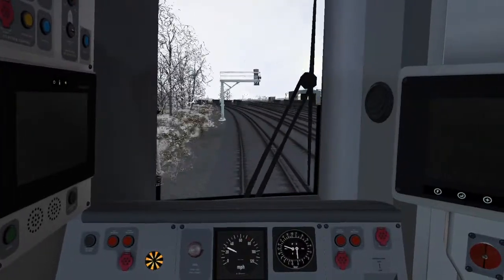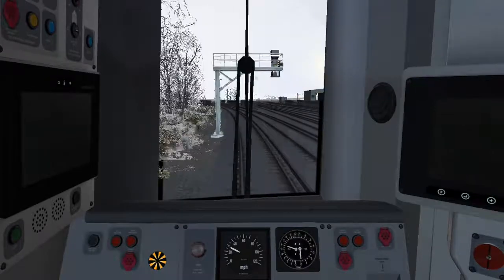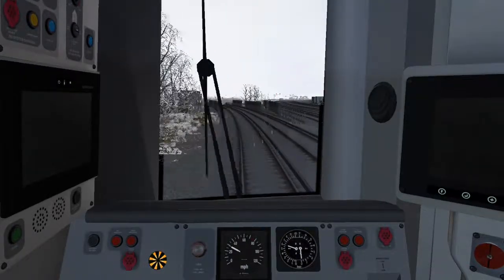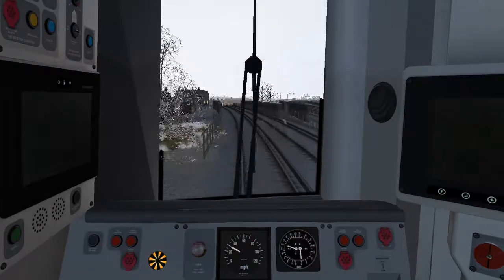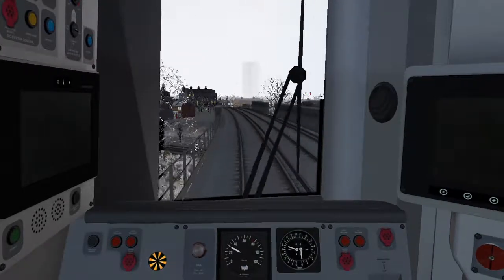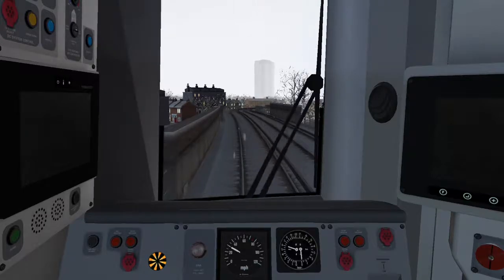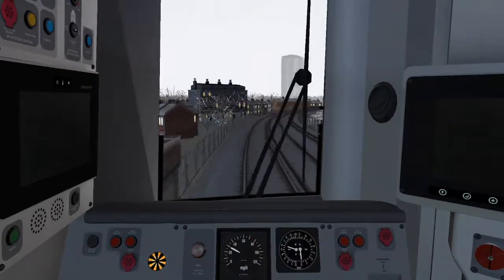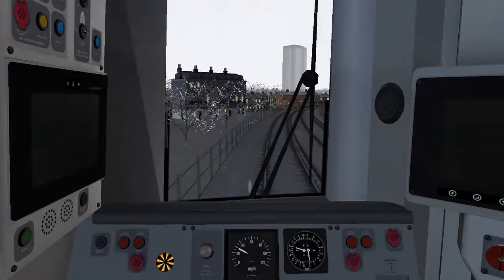So we'll be going under the Brighton Main Line and the line to Waterloo before joining the main line towards Bromley and Brixton, just Brixton, where we'll stop at Wandsworth Road.